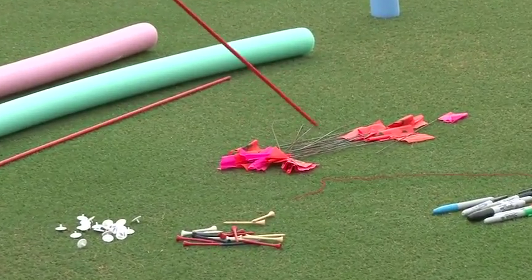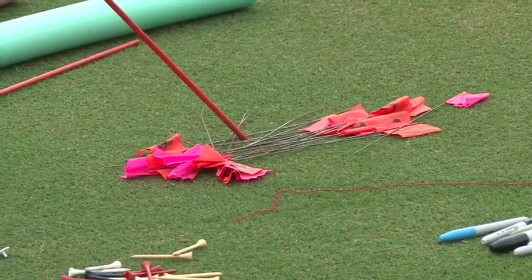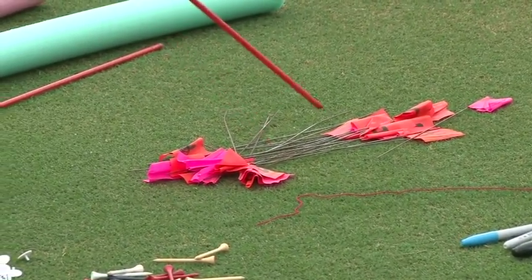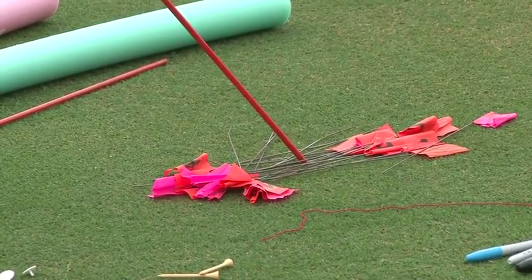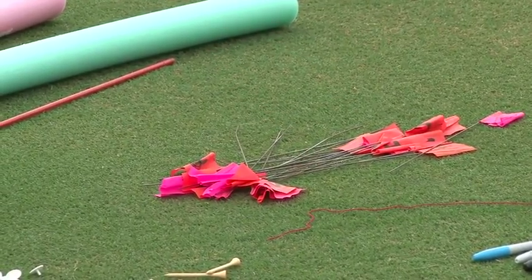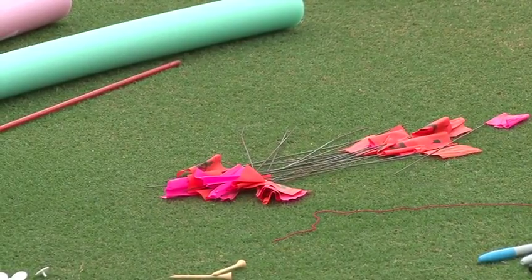These are just the little markers they use when they're marking cable lines or underground piping or something like that. And you can buy like 25 of them for $5. And they're great little markers. They're a real cheap way to get started on targets.